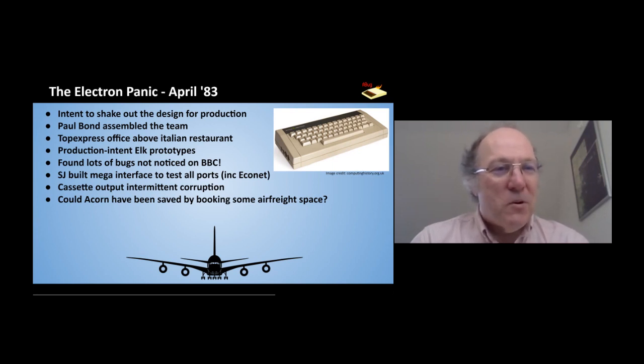Anyway, Paul had obviously rung up everyone he could think of, and we assembled a team, and Top Express had an empty office above the Italian restaurant on Magdalen Street, where we had a bunch of production intent Electron prototypes, and we set out to test them.